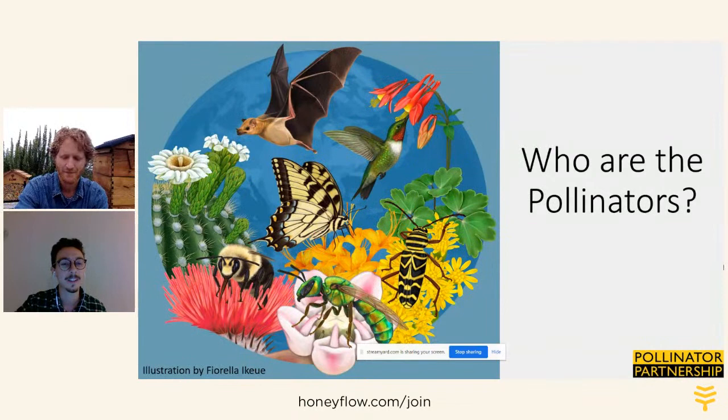So you can see the lesser long-nosed bat, she's flying towards a flower, and that's a saguaro cactus. And she's flying towards the flower because inside is something called nectar, and that provides carbohydrates for a bat's diet. And so while she's drinking the nectar, a whole bunch of pollen grains are getting stuck on her nose and her head in the fur. And then when she visits another flower, all those pollen grains get transferred to the next flower, and that's how the pollination occurs. So bats are super cool.